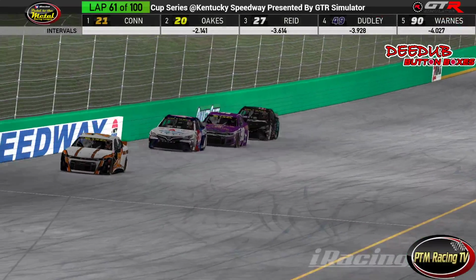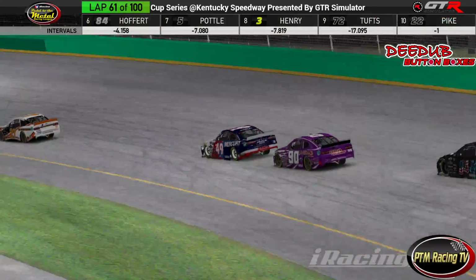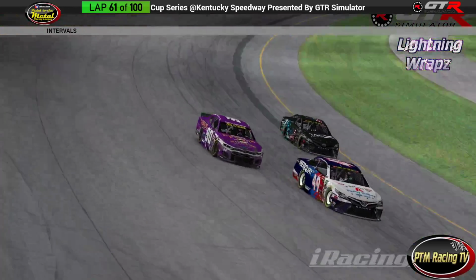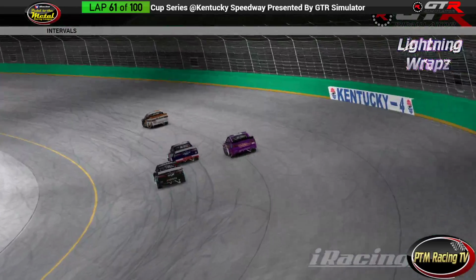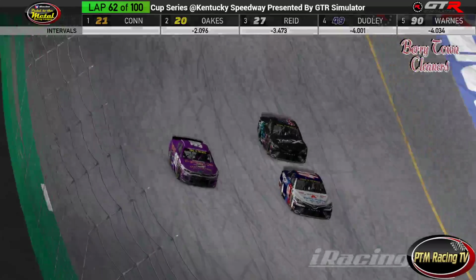I still got to get me one of those button boxes whenever I can. I know D-Dub makes some incredible stuff. I got to try to get a hold of him one day. As soon as I can figure out me a new rig and get some new equipment and some new tools to use for broadcasting and all that, I'm definitely buying me a button box ASAP. No doubt about that.